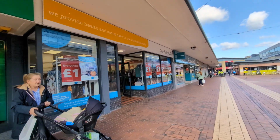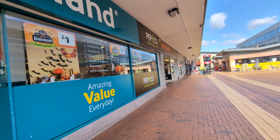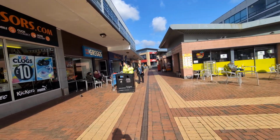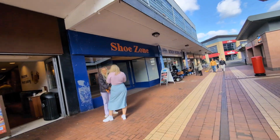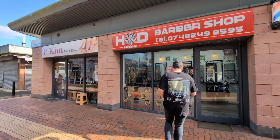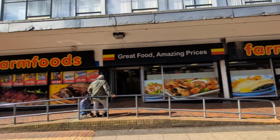And you see right up our charity shop, everything is £8. You can get some right good deals here. I've got suits and shorts and t-shirts and all sorts from here. Barbers, nails. I don't know why it's just shut today, but there's normally handbags and stuff. That's what Farm Foods is.